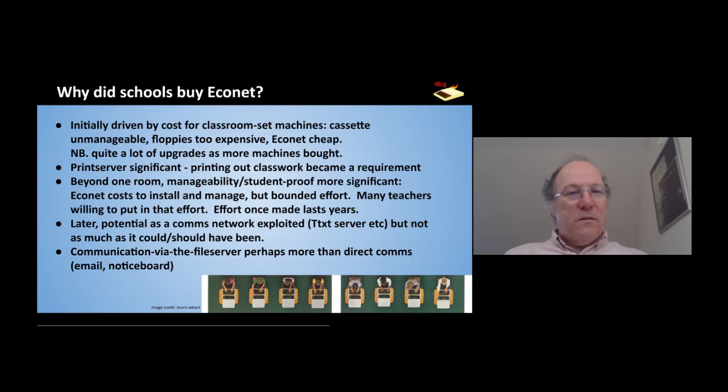Then after a couple of years, it began to shift. People began to realize that once you get beyond one room, the manageability and making the machines more appliance-like, more student-proof, was actually more significant. If you leave a BBC with floppy drives out in the corridor or in a common area for people to use, it will not be vandalized maybe, but it will mysteriously be no longer working. Whereas with the Econet machine with no moving parts, Control-Break, Shift-Break gets you back in, and all the stuff's set up carefully on the file server. If the machine breaks, you swap it with another one. That management aspect became much more the selling point as time went on.